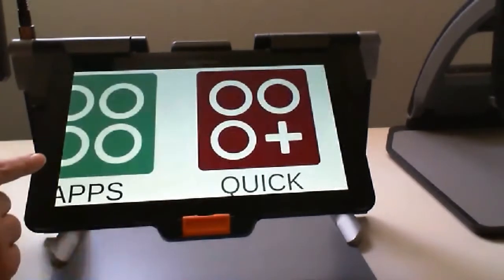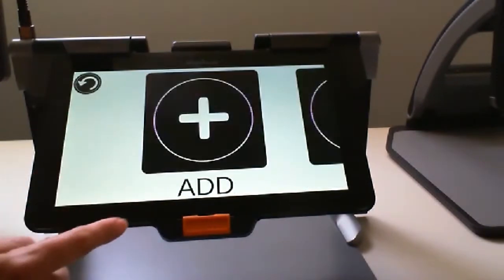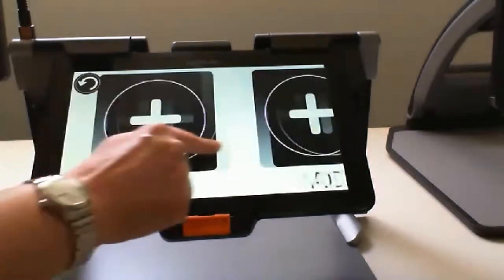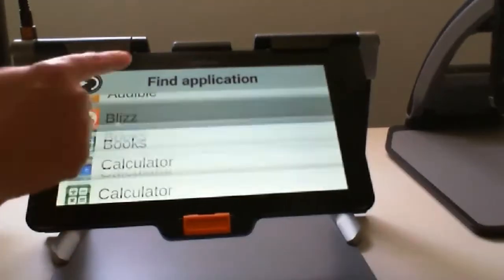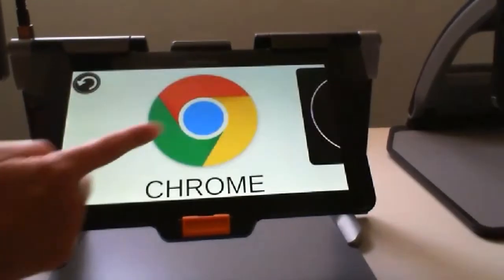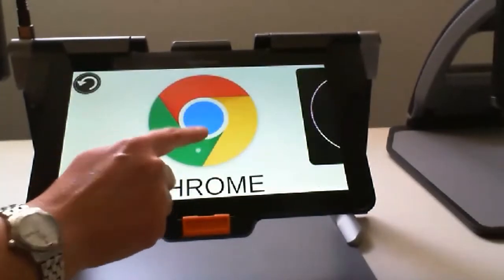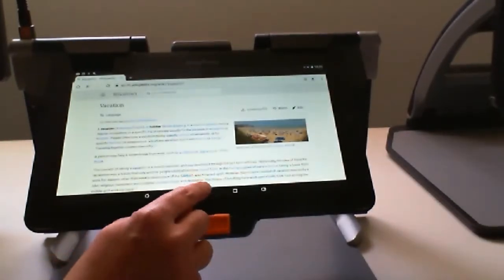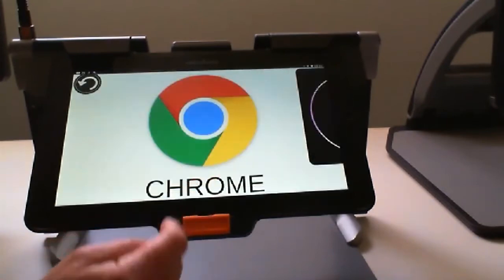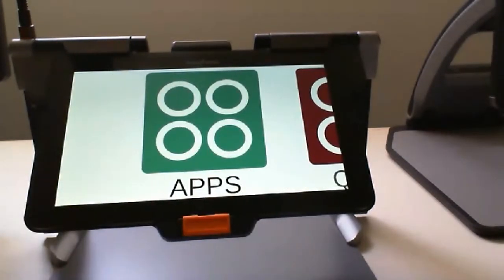For the apps that I use quite often, I can have them in my quick access. So if I tap here, I can add some apps right there that I use often. So I often use Chrome. Let's have it here. So next time you see that I tap on my quick access, I tap on Chrome and I will be brought to Chrome right away. So those are new applications since April. And that is about it for the demo of the Connect 12.